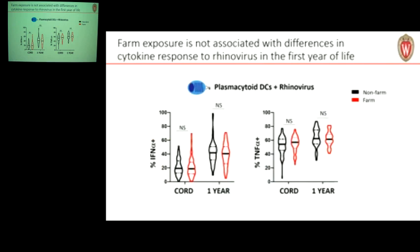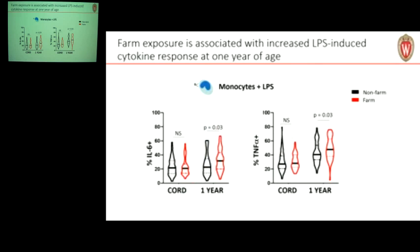So contrary to what we expected, we actually did not find an association of farm exposure with difference in cytokine response to rhinovirus. There was also no difference in the maturation marker expression, which I'm not showing here. As you can see, the percentage of cells producing interferon alpha and TNF alpha were the same regardless of farm exposure at most time points. But we did find a significant difference in response to LPS.